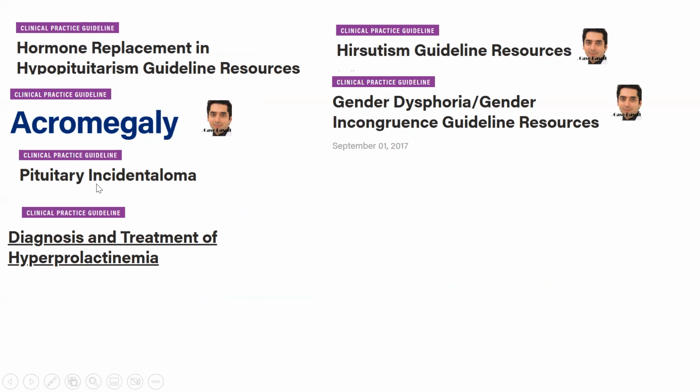Then there is a guideline on pituitary incidentaloma. There is a guideline on diagnosis and treatment of hyperprolactinemia. There is a guideline on hirsutism and gender dysphoria and gender incongruence. What's important to note is that the Endocrine Society hirsutism guideline and the gender incongruence guideline, to a certain extent on transgender women, I have already covered in my lectures.